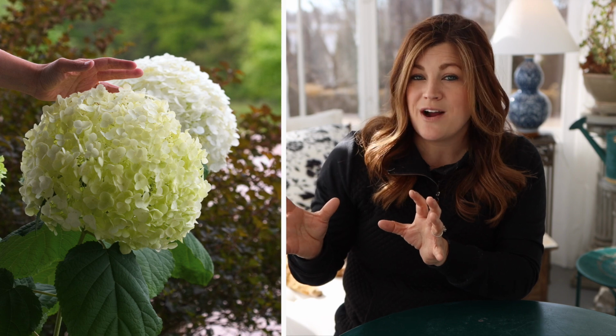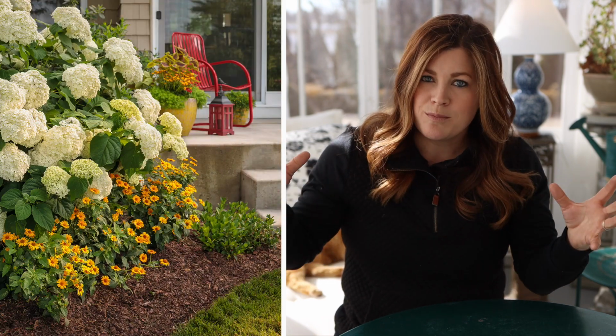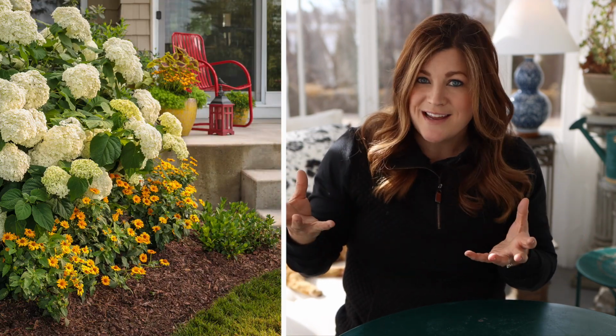They grow about 4 to 5 feet tall and wide, which I think is a really great size. They're fairly easy to fit into a flower bed, being not so enormous, but they're big enough to be super striking. And being a Hydrangea arborescens, that means that they bloom on new wood, which I think is very helpful in a lot of different situations.